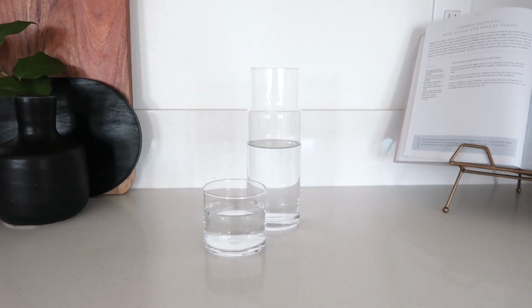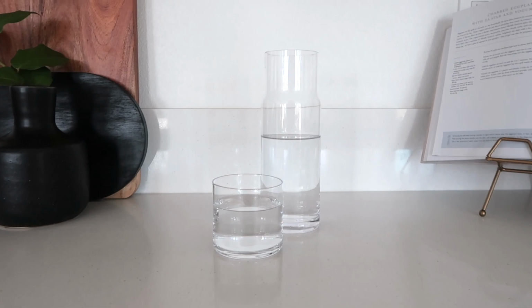So basically I keep this on my kitchen counter and I just fill my glass of water up and I will drink out of this all day. And I keep track of how many times I fill this up and drink the water. I really like having this on my counter. It's so aesthetically pleasing. It's beautiful and simple. So I like having this on my counter.